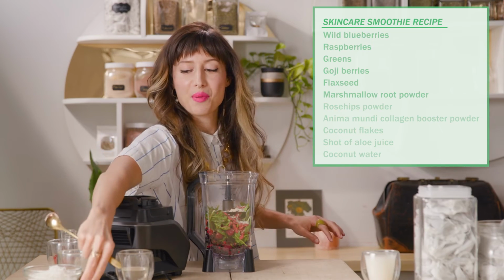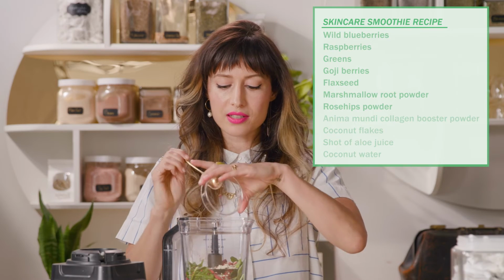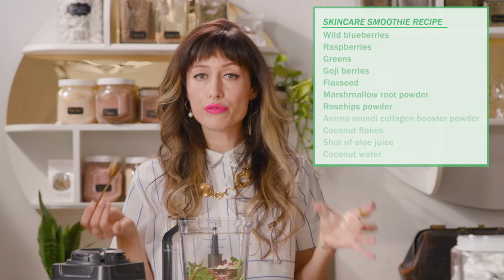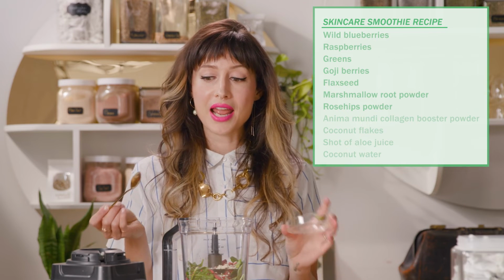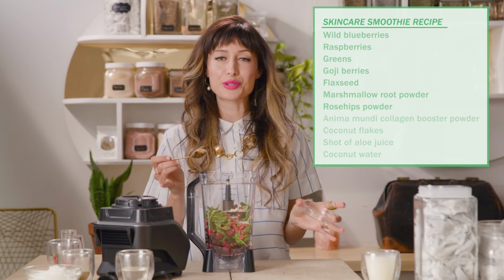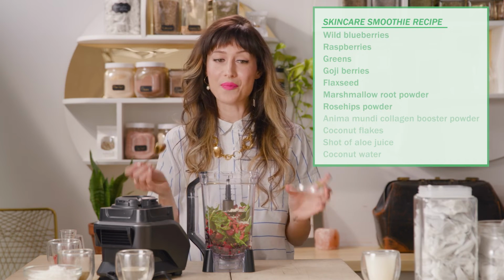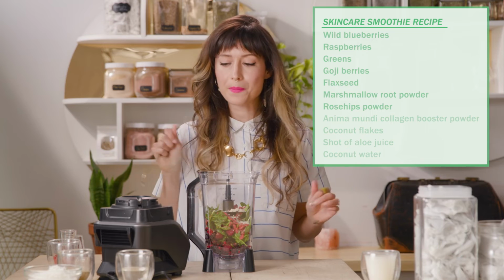Next up, we have some rose hips. So rose hips are even more antioxidants. And rose hips are the fruit of the rose. So it's the same plant, you see the flower, and then you see the fruit. And the theme today is fruit equals antioxidants. So that's a great source of antioxidants, also perfect for smoothie making.